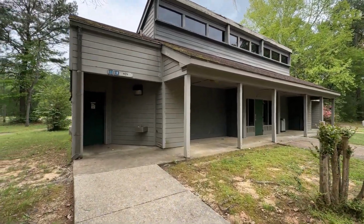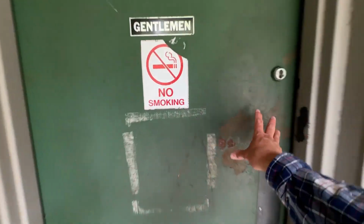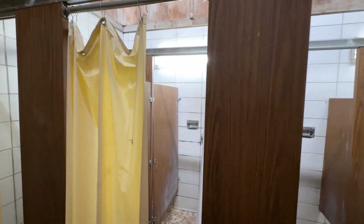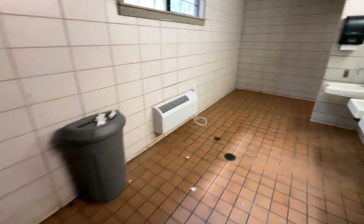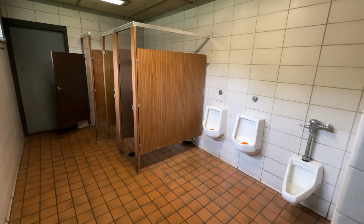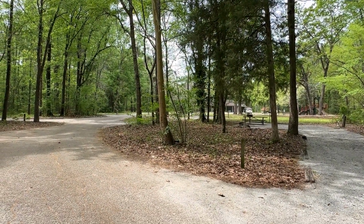Let's take a look and see what these restrooms look like. Got some sinks, chairs. Showers aren't bad. I've taken showers in here. There's multiple showers. And then over on the other side here, you have some flush toilets and a couple urinals. Serviceable, folks. This is doable. So the playground and shower house is that way.